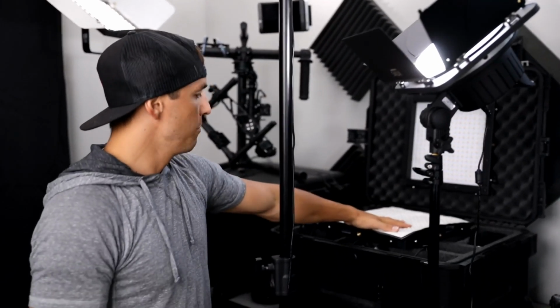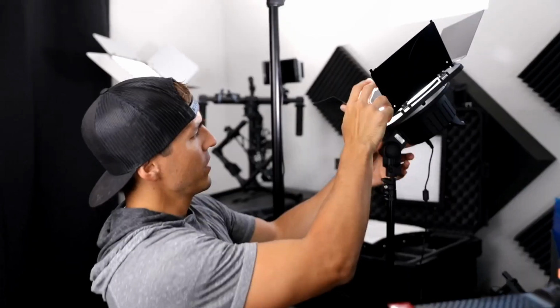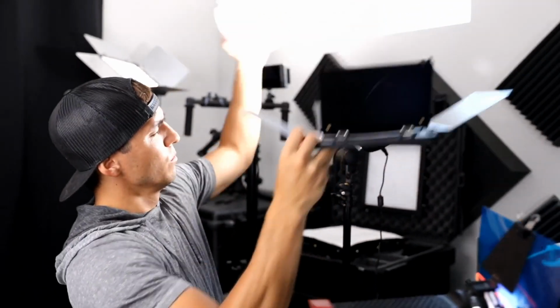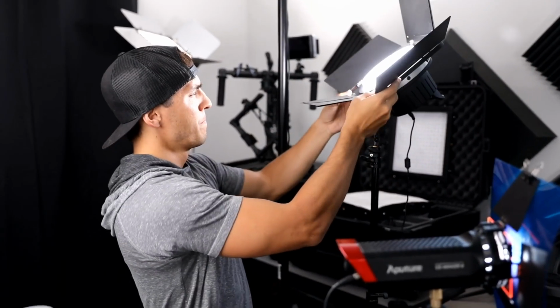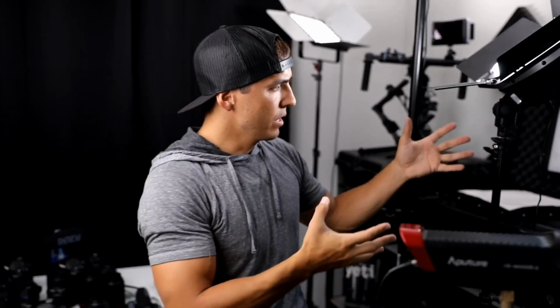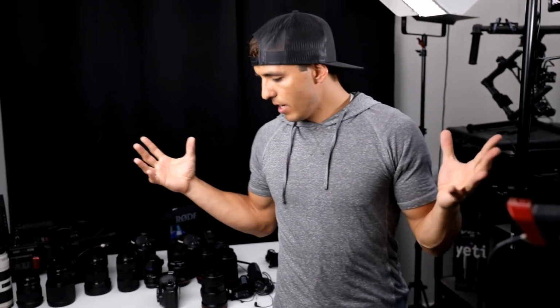Westcott, who gave me the Flex kit, recently just sent me this Solix kit. This guy is magnetic, so kind of cool. Just pops on, a little diffuser, some barn doors. This isn't quite as powerful as, say, the 120D, but this one is probably going to be a little bit cheaper. I can't remember the exact prices on these, but these are awesome lights as well. Again, I haven't had a chance to use them a ton in depth. So yeah, those are the lights I use.